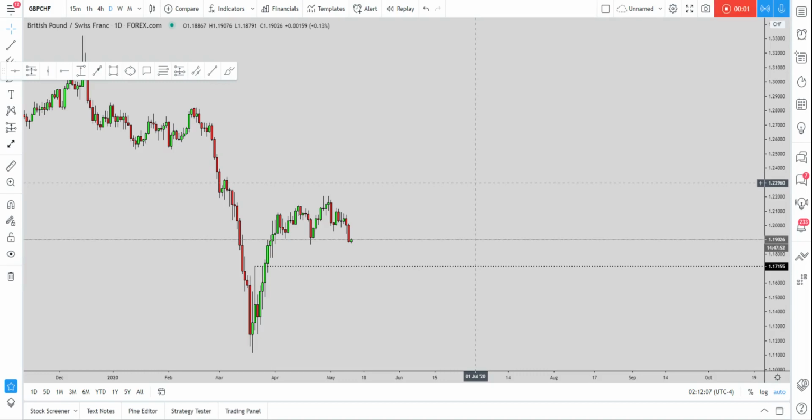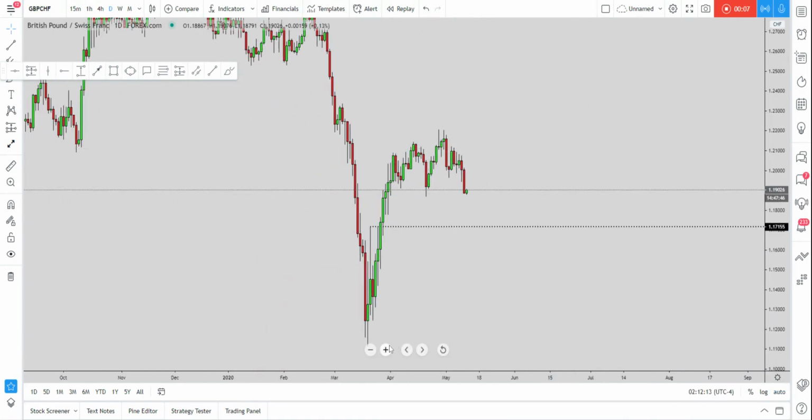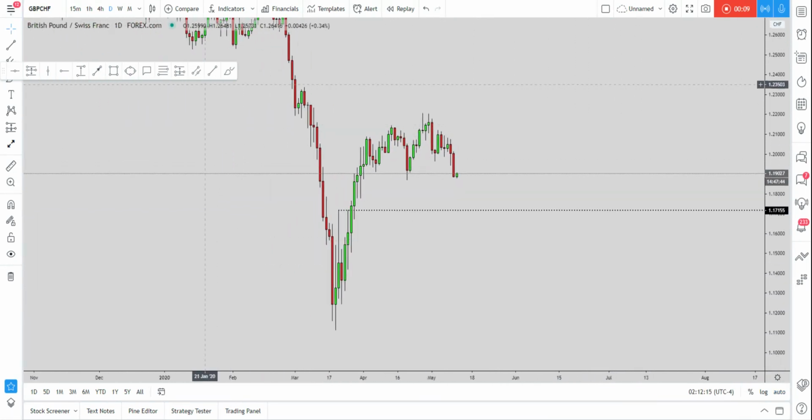Okay, so just a quick update on the situation that we have at the moment on GBP CHF. Now, if you remember, in the last analysis, what did we say? We said we clearly want to see from here the market make a nice move to the downside. And that is exactly what the market has given us: the push to the downside that we wanted to see. Now, we even want to see a lower push all the way down to this level here.